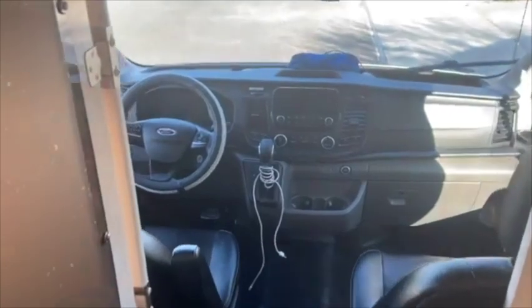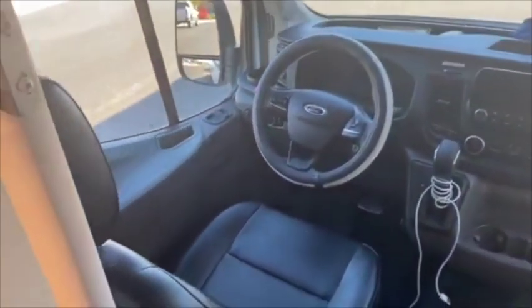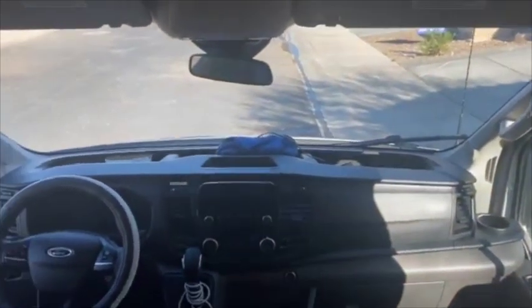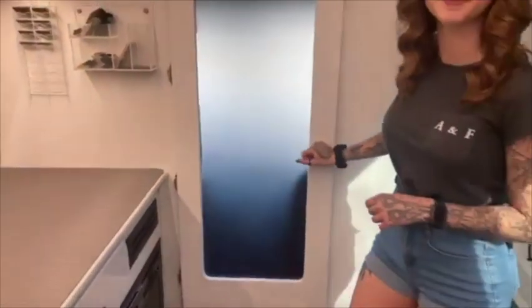It's just the front side of my van. I have a lot of good stuff in here that I use every day. My air conditioner works amazing. I've had this van since August and I am just in love with it. And I know all of my little furry clients love it too.